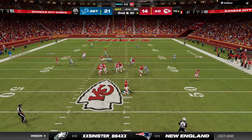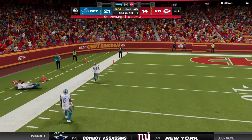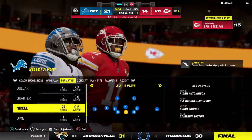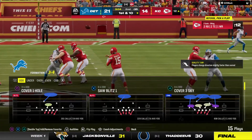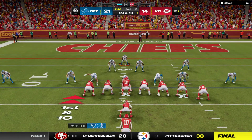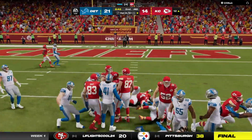Mahomes now to throw. That ball is caught. Marquez Valdes-Scantling. 27 yards there, a 1st down. Well, that certainly has to feel good. It's not all the time that the play caller should get all the credit. Sometimes I think in the huddle, the quarterback just says, hey, who's going to make a play for me? I just need something right here. And the end result there, nice first down.